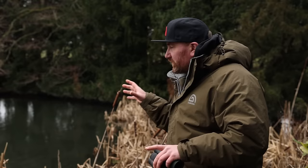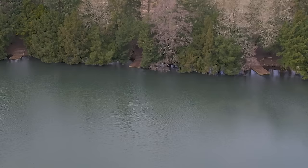So let's talk lake specifics, shall we? So there's 6 swims on the lake, not 5 as stated. There's actually 2 on the left-hand side, a double on the right-hand side, and then down this bottom end is 3. The lake varies in depth.